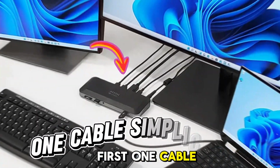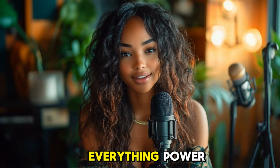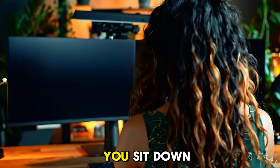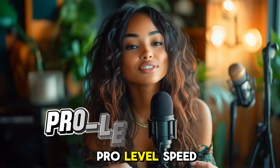First, one cable simplicity. With one Thunderbolt or USB-C cable, you connect your laptop to everything. Power, monitors, storage, audio. You sit down, you plug in, and you are ready to create. That's it.